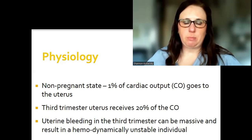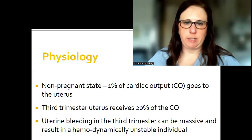So the thing to remember about blood loss in pregnancy, and we're generally speaking about blood that comes out the vagina, is that during the pregnant state, the body is dedicating so much of its cardiac output to oxygenating the uterus, the placenta, the fetus, flushing oxygenated blood through the organ that is the uterus. There's a lot of blood dedicated to this, about 20% in the 3rd trimester.